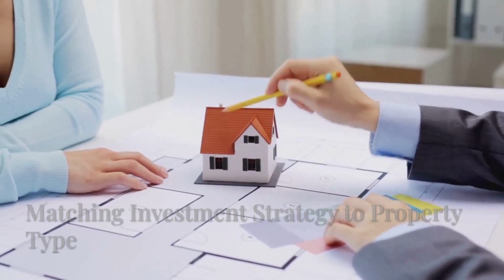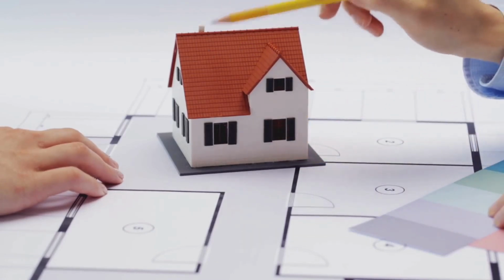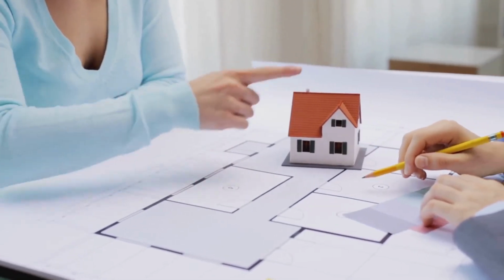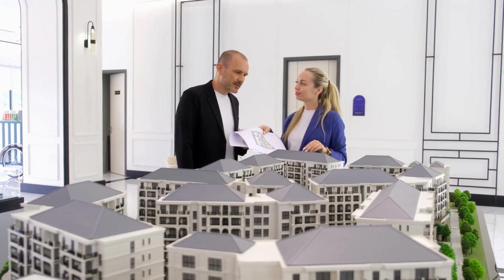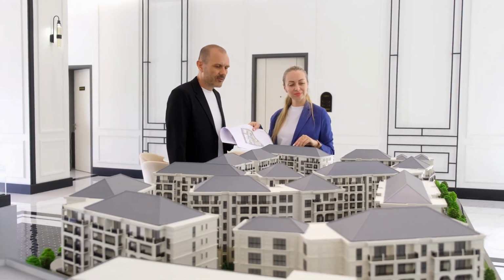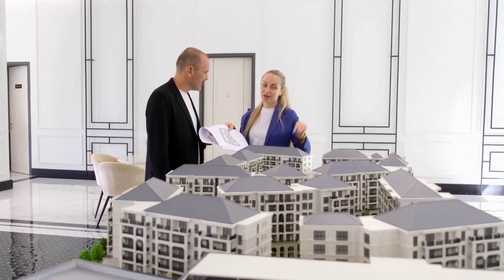Now, let's connect property classes and age to the 4 main investment strategies. Understanding this relationship is crucial for making smart, intentional investment decisions in multifamily real estate. Each property type, whether it's a brand new luxury building or an older, value-driven complex, pairs best with a specific approach. By matching your strategy to the property's characteristics, you can maximize returns and minimize unnecessary risk.